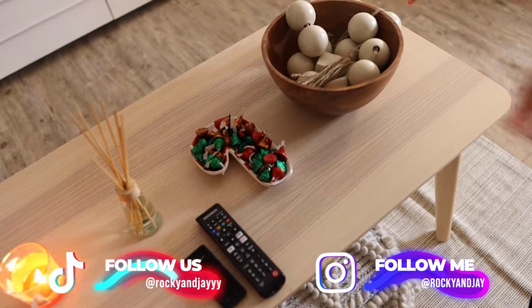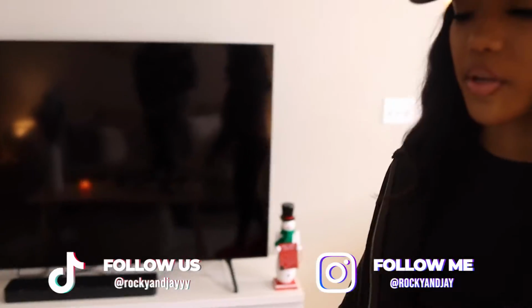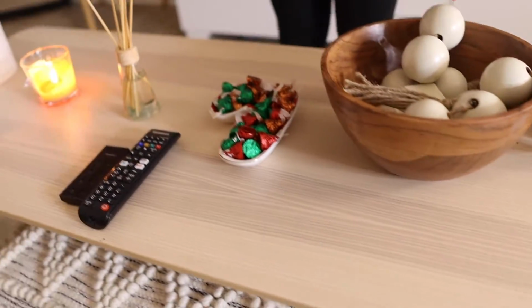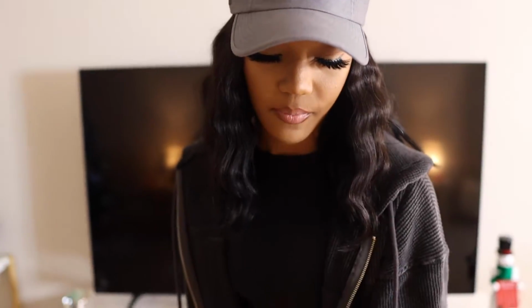All right, now we'll show you guys the table. So this is our coffee table. Pretty simple, but we got these. I love how they look. Don't ask me what it is, but it's pretty much just a rope of balls. It's cool with the aesthetic. Another thingy thing. And then here we have our candy cane bowl for the holiday vibes with chocolate. Gotta have your kisses.